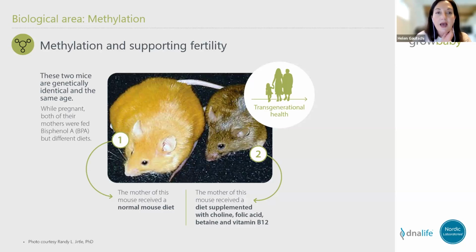We've got these two mice that had the exact same genotype. What they did in this study is they took agouti mice, all these big, large yellow mice that tend to have metabolic disorders. They all carry this agouti gene. One set they gave a mouse diet with a lot of BPA exposure as well.